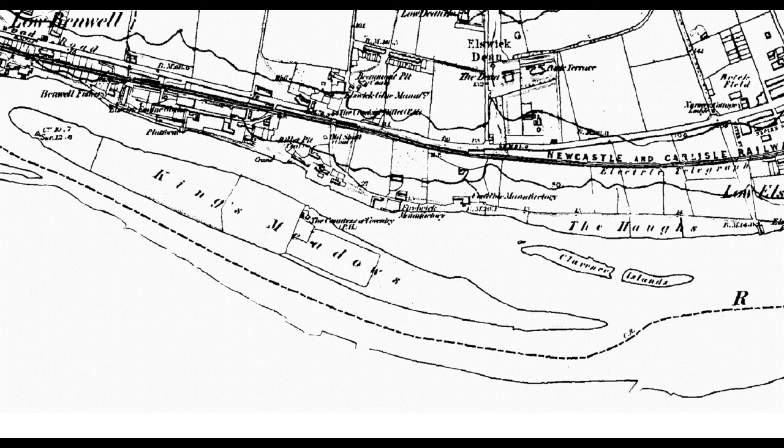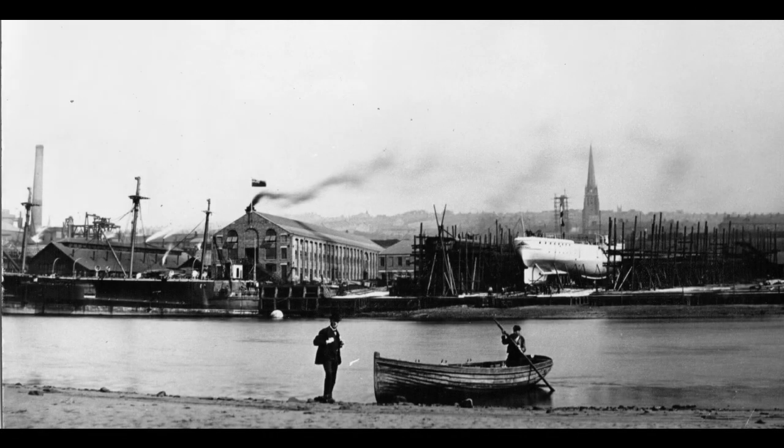King's Meadow used to be let as farmland, and the farmhouse also served as a pub. This photograph of Armstrong's works was taken from King's Meadow Island. In the 1880s, the island was dug up to allow the warships that were being built at the works to travel downstream.